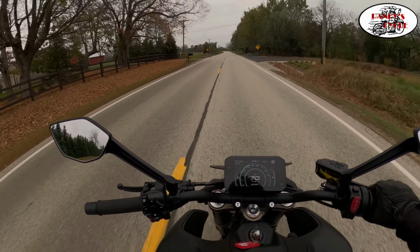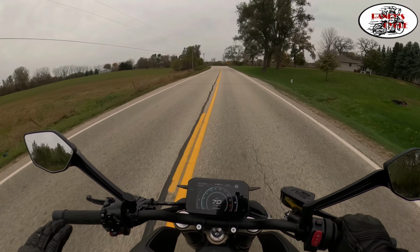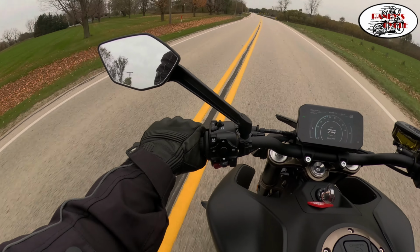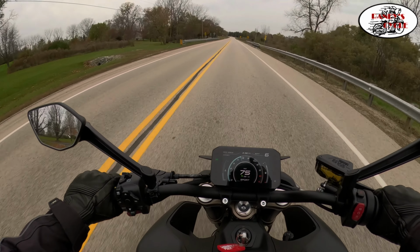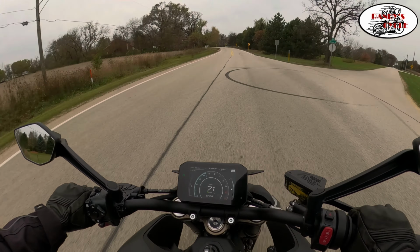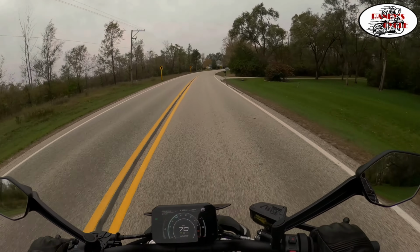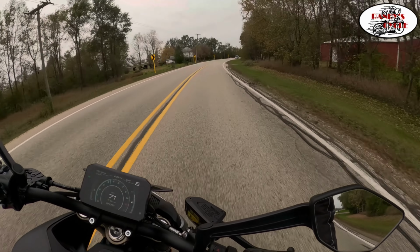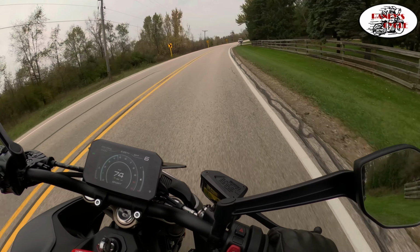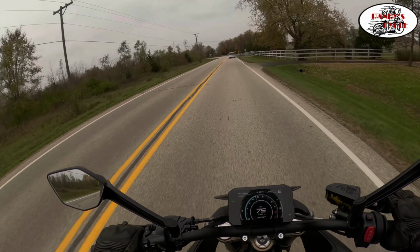Mirrors are alright. I wouldn't say they're the greatest mirrors, but they're not terrible. Vibrations, a little bit in the handlebars, a little bit in the foot pegs. It does have rubber inserts in the foot pegs, which is really nice. Helps a little bit. Handling is just, wow, this is really nice.